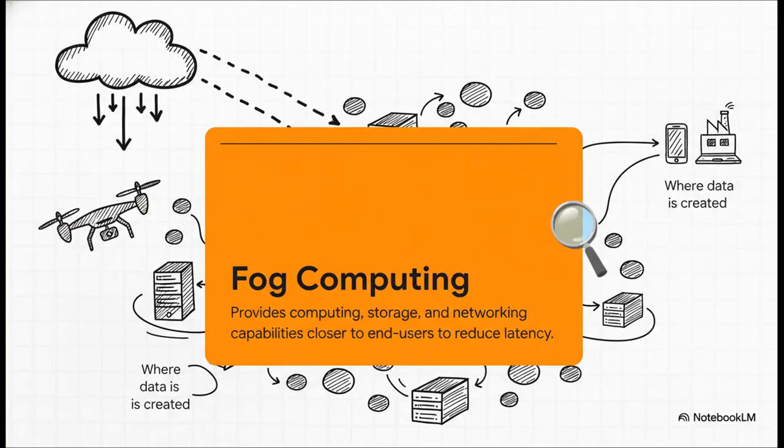The answer people are exploring is this concept called fog computing. Now, it's not about replacing the cloud, not at all. It's about working with it. The big idea is to bring some of that computing power and storage way closer to where you and I are actually creating and using data.